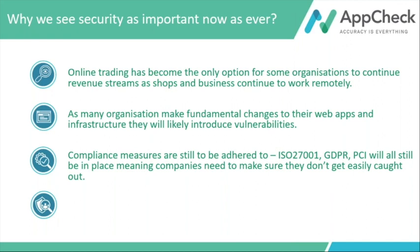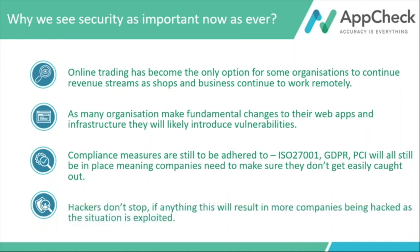For many organizations, compliance measures aren't going away. I've been speaking to a new customer brought on board, and their main goal for this year was to achieve ISO 27001. That goal isn't changing regardless of what's going on at the moment. As part of that, they still need a vulnerability management platform in place to tackle it specifically. As an example, maybe GDPR is still high on the agenda, PCI. These measures are not disappearing, albeit there may be a little bit of leniency potentially with the likes of GDPR. That's not confirmed, by the way, but it's still important to be looking at your compliance measures as well.